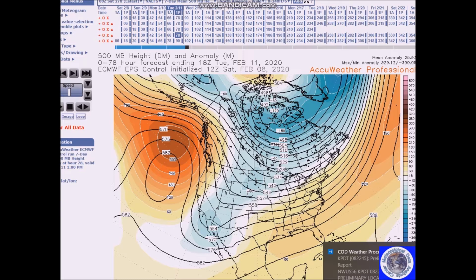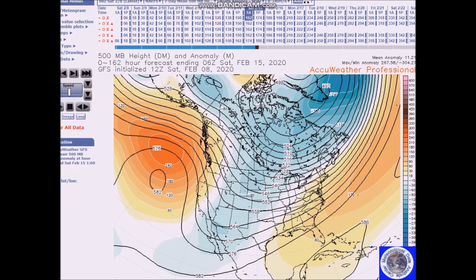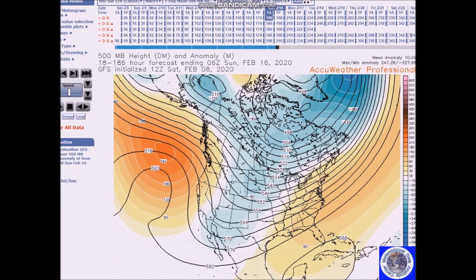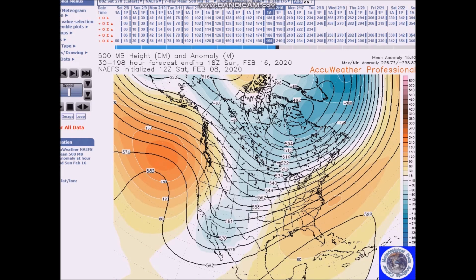And we also have a ridge down here centered over the Caribbean with above normal heights over the Western Atlantic in the east. And then we have a trough here extending from near Hudson Bay and Greenland, extending southwestward into the western U.S. And the pattern remains generally unchanged. We go through the models, and we see very little difference.